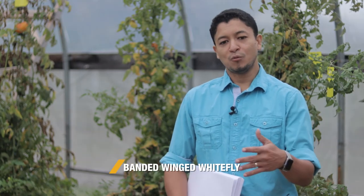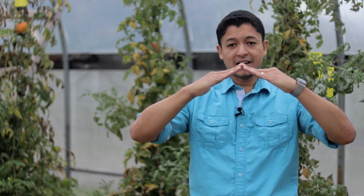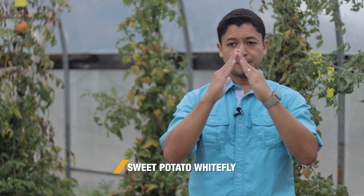banded winged whitefly. This is easier to tell apart from the other two because they have some spots on their wings, and that's why they get the name. The other two are a little more difficult to distinguish. When resting, the greenhouse whiteflies flap their wings and hold them in a shape like this, whereas the sweet potato whitefly holds them more like an angle. So that's one way to separate the greenhouse whitefly from the sweet potato whitefly.